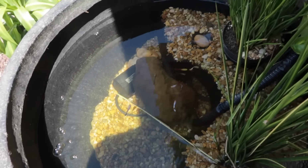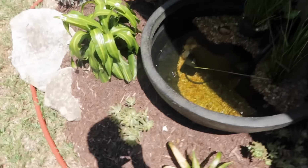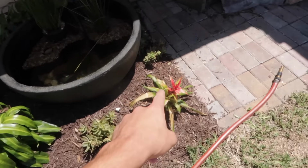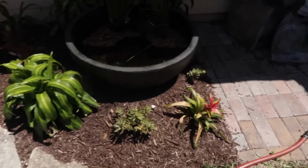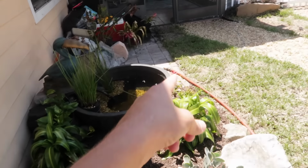This is gonna be covered in plants. With that being said, this is nowhere near done. I'm just gonna give you guys a quick look at this. So we've got our succulents along the outside here. I shouldn't have planted that directly in the sun, bad idea. Anyway, more succulents right here. You can see how well that one's doing in the shade compared to that one out there in the sun.